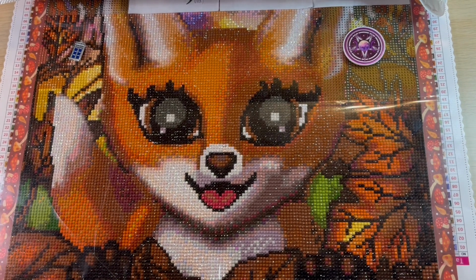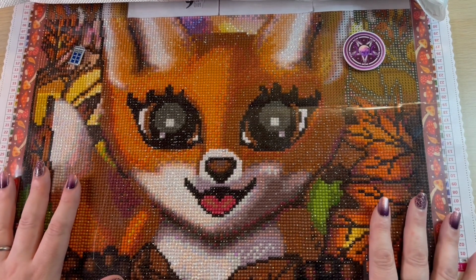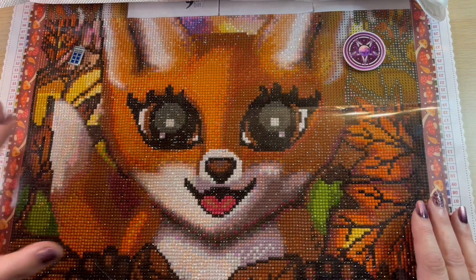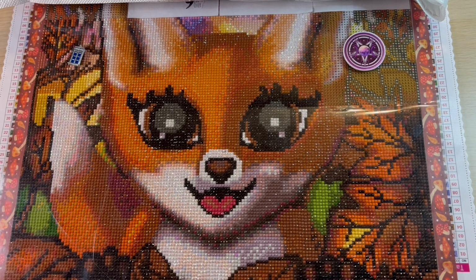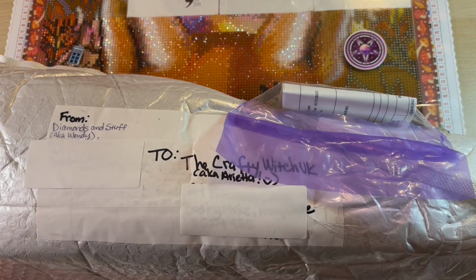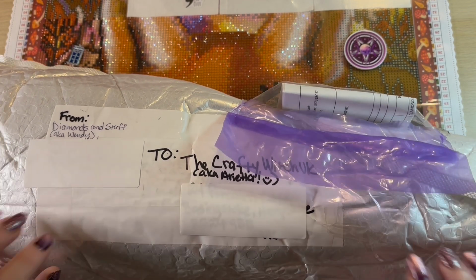Today I have got a little Happy Mail prize unboxing to do for you and I'm very excited. So obviously you can see I've got my lovely autumn fox here. As you may also know, I have been working on this as part of the Diamond Painting with Friends event, which is being hosted by Wendy, also known as Diamonds and Stuff. I was very lucky and was one of the winners in the second drawing of week one, I think. I was lucky enough to win a prize and that prize has just arrived all the way from America. I'm very keen to get inside and have a look at what I've won.